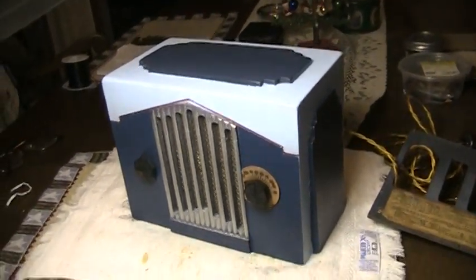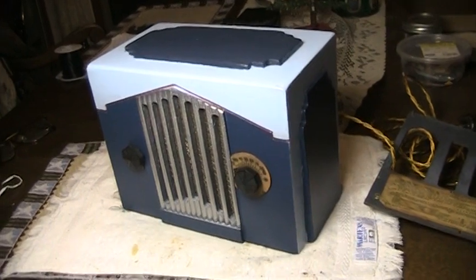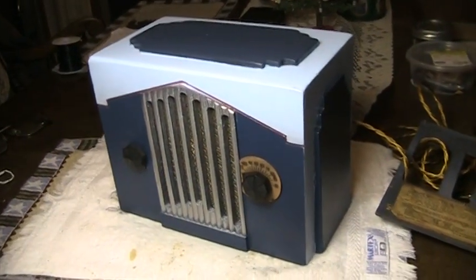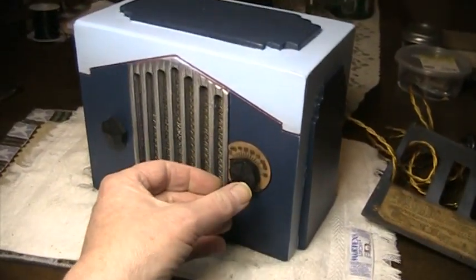What we have here this morning is a very unique and interesting radio. This is a Paramount radio made in Detroit around 1933.